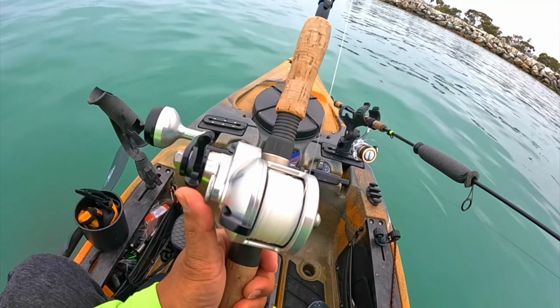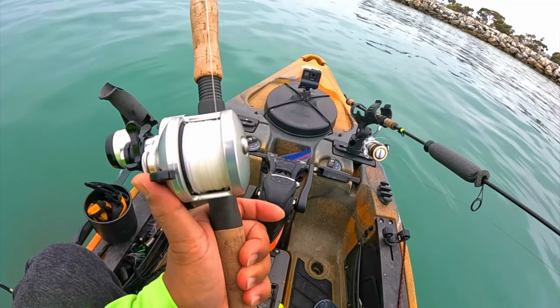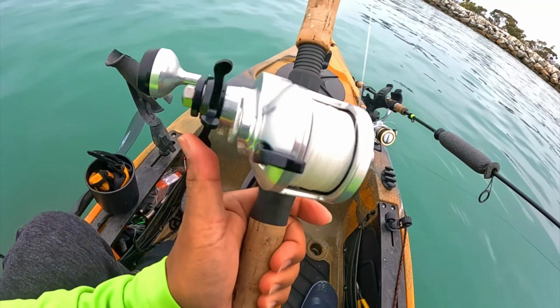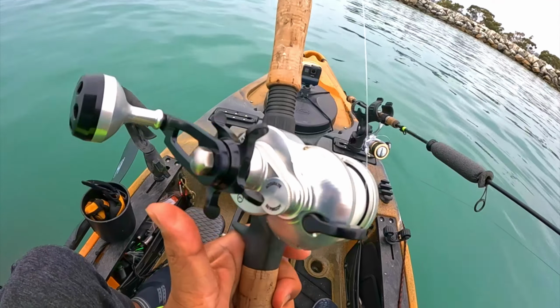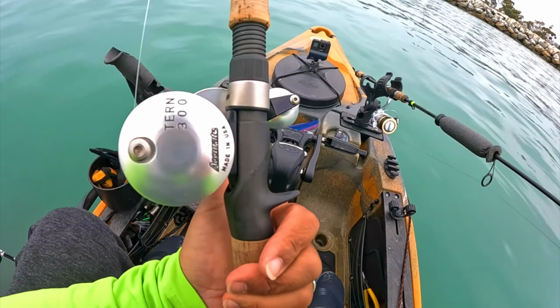Star drags tend to cast better than the lever. Lever drags really weren't known for their casting ability. So when they came out with this Turn model, I believe this is their first reel to ever have a star drag. Everything else has been lever. I had to jump on it.